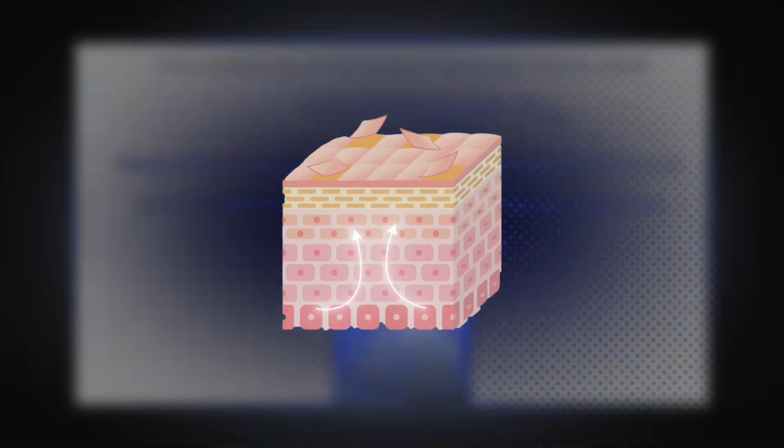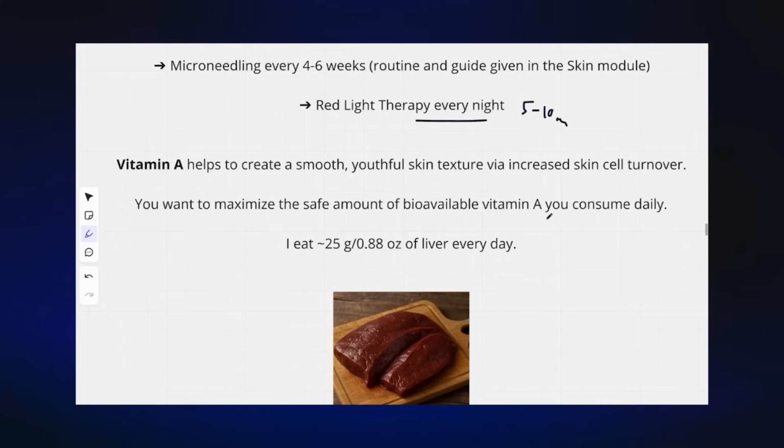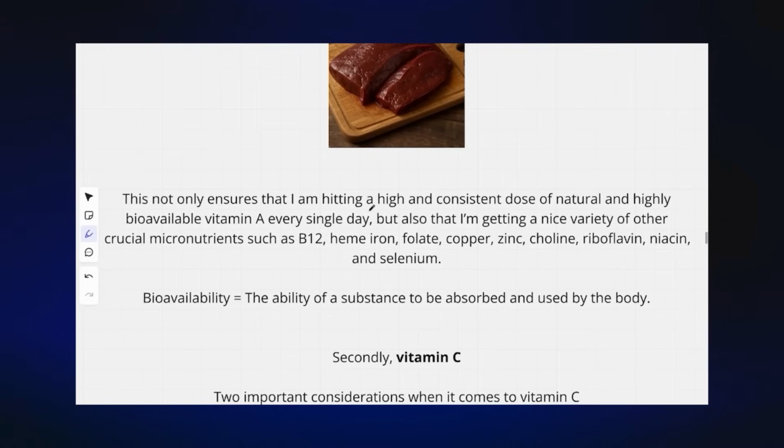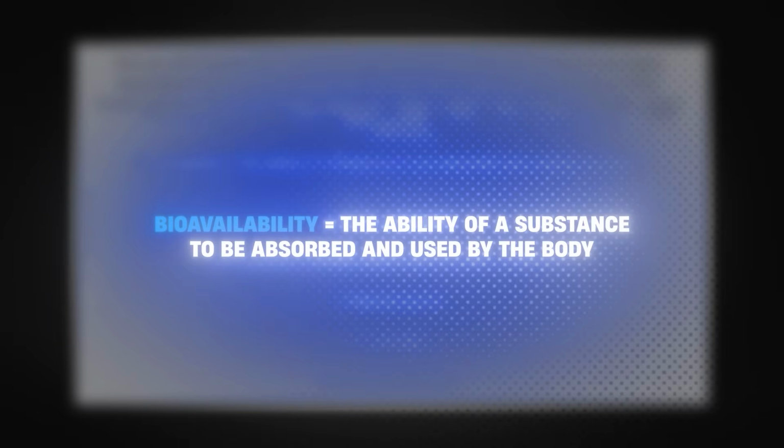You want to maximize the safe amount of bioavailable vitamin A that you consume daily. I personally eat 25 grams of liver every single day, and this is such a great source of bioavailable vitamin A. So this is not only going to ensure that you hit a high and consistent dose of bioavailable vitamin A every single day, but also ensure that you're getting a nice variety of other crucial micronutrients, such as B12, heme iron, folate, copper, zinc, choline, riboflavin, niacin, and selenium. So bioavailability is the ability of a substance to be absorbed and used by the body.